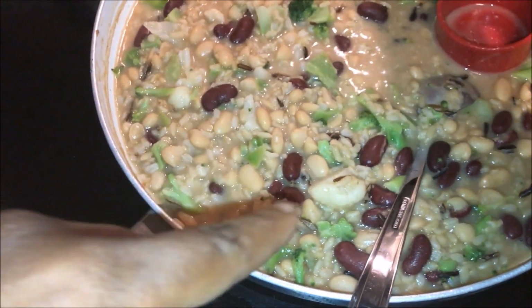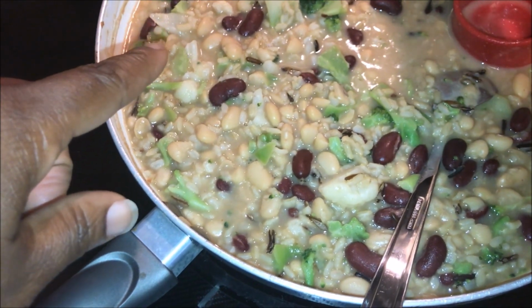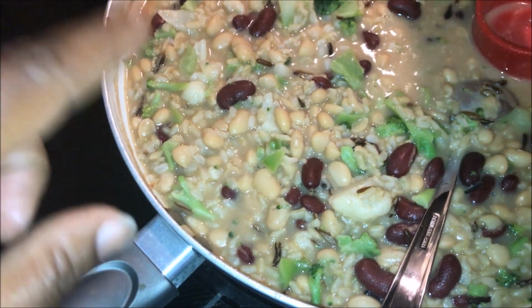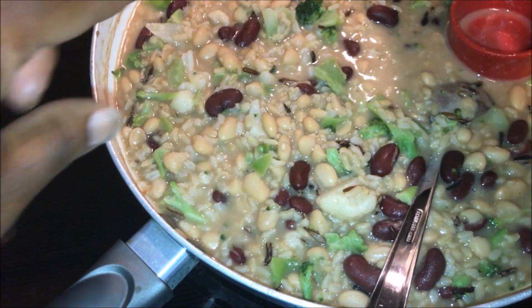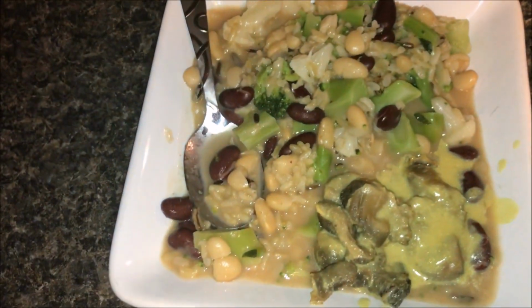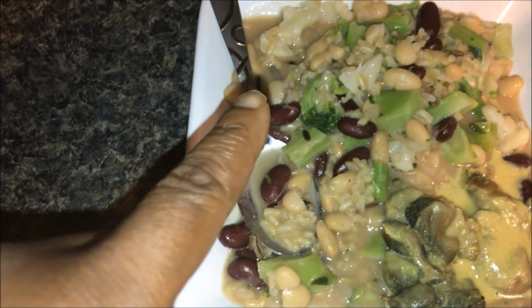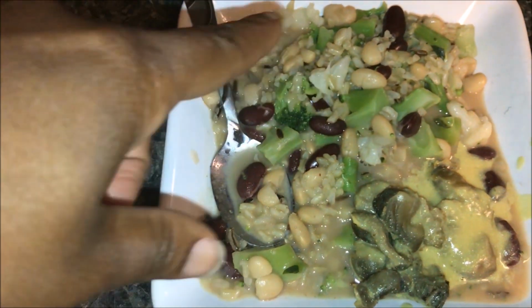So there's the rice in here. There is Bush's white chili beans, so that counted, I think, 2 points for a half a cup. And then there's some dark red kidney beans that were 0. And then there's broccoli and cauliflower in there. So I counted 5 points for the rice, and then I counted 2 points for the Bush's beans. So 7 points there. And then I have some chicken gizzards.